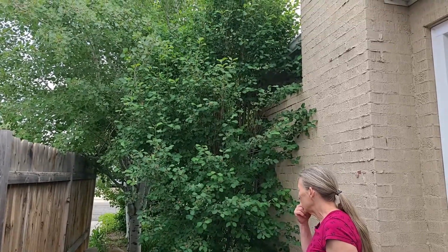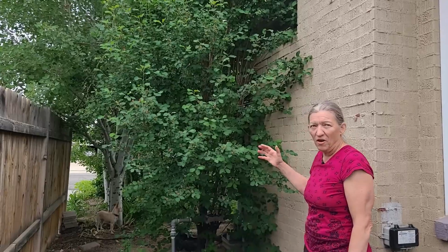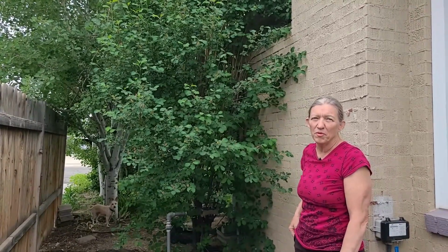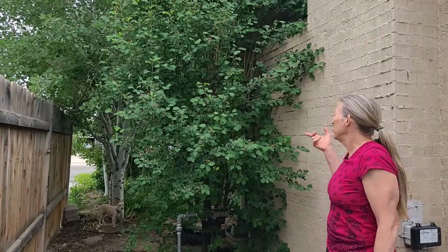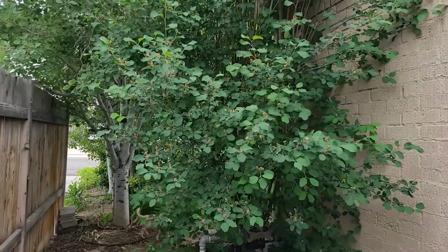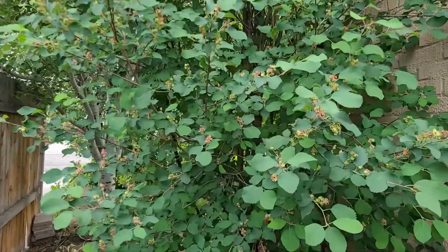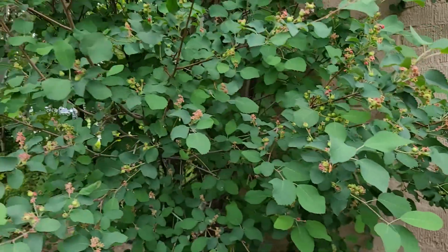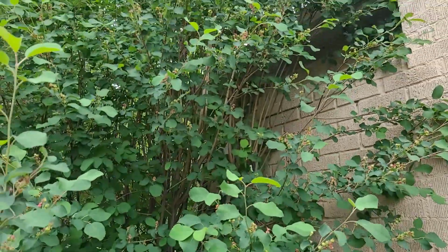A lot of this, because it's a small place and I've got so much planted here, it can get kind of overwhelming. So I do some pretty heavy pruning on all this stuff every year. I didn't prune this one this year, so it's really going to need it. But you're going to have a ton of fruit this year. Yeah, and it's so good. A lot of it is way up there, so I'll have to get to it. The birds love this.